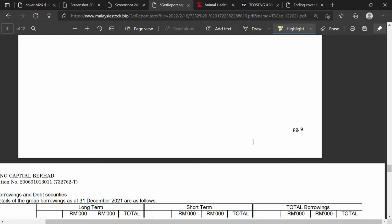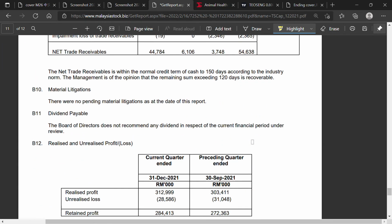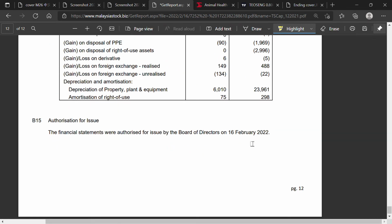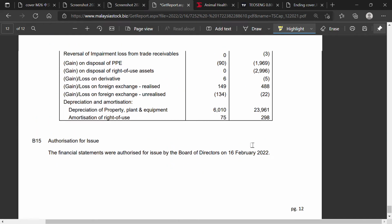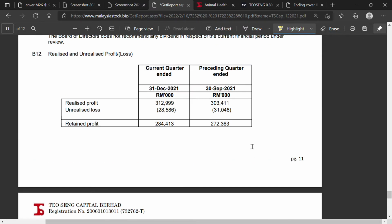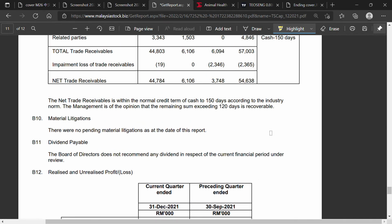And comes to next. The other things for me are still not very important figures. If you're the type of long-term investor, you may need to go deeper and do a more in-depth study. But in this video, due to time constraint, I'm not going to go too deep. Of course, if you have any questions on the current performance of TEOSENG Capital, you can throw questions to me in the comment box and I will try to answer.